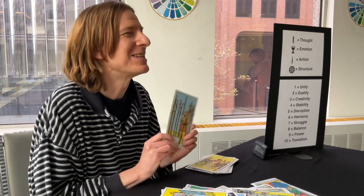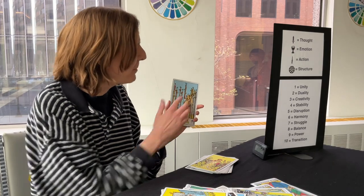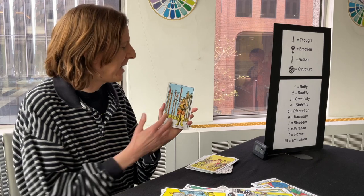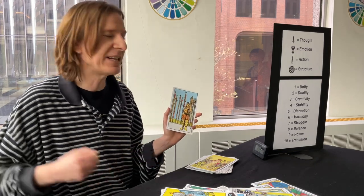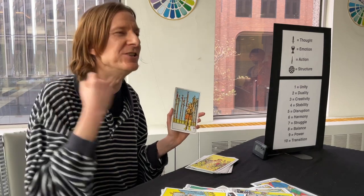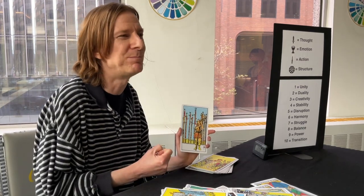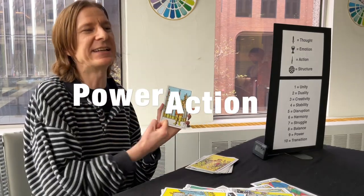Okay, speaking of, this guy's been through a lot. He has been bandaged up, but he's made it to the end, right? We're at the 9. He's made it through a lot. He's burst through those wands. He's at the end of the journey. He's ready to take on the final foe, and he can do it. It's like a video game. He's ready to take on that last boss, and it's the power of action. He's going to get it done.